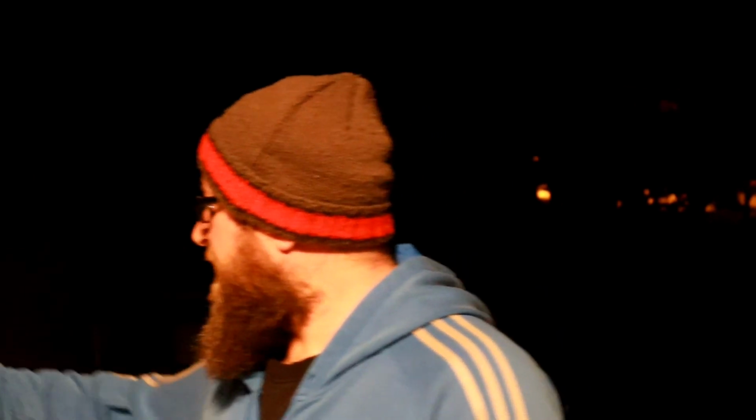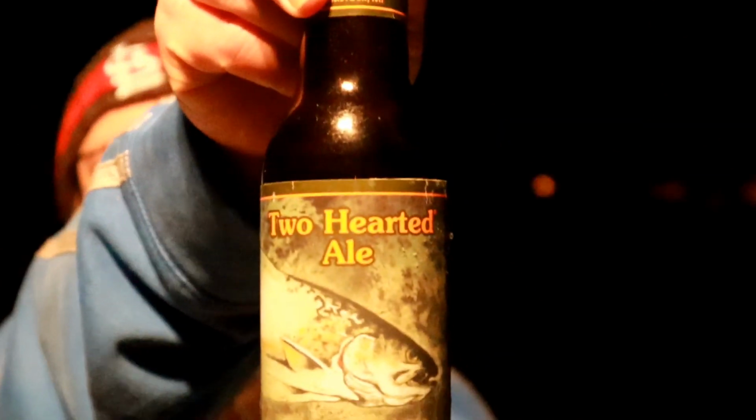That's a damn good beer. It's a shame that I haven't had this before. Like I said, I'm sure most of you that might watch this video have probably already had this. I'm a little late to the game when it comes to the Two-Hearted Ale, but it's pretty good. And if you haven't had it, let me show you the bottle again so that you can look for it if you like.